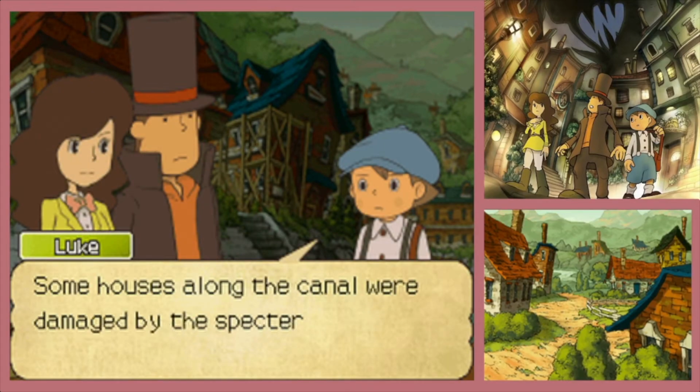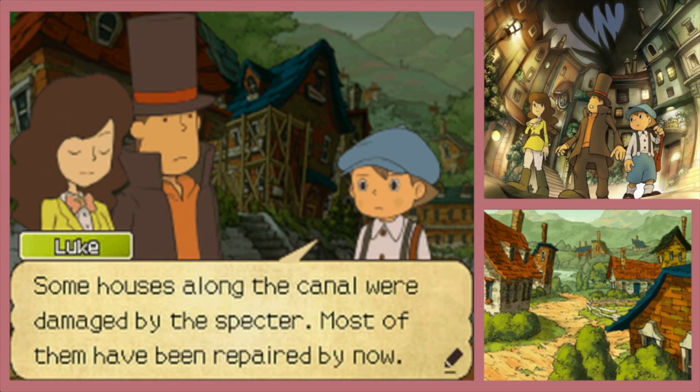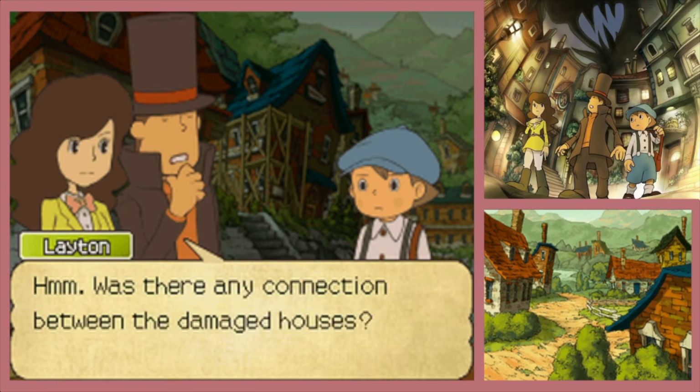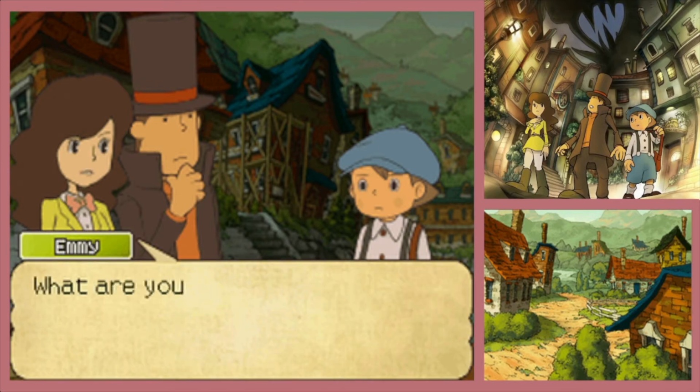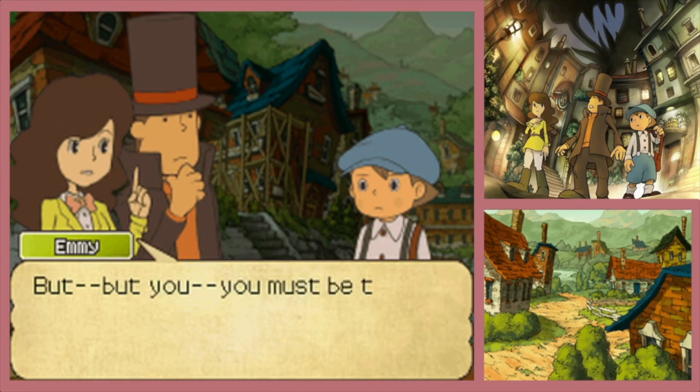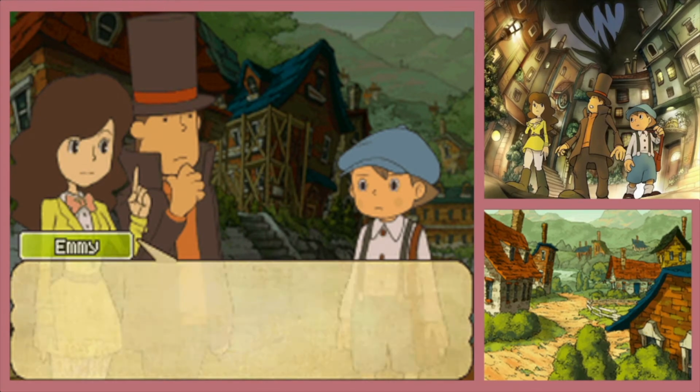Some houses along the canal were damaged by the Specter. Most of them have been repaired by now. Was there any connection between the damaged houses? What are you thinking, Professor? Oh, nothing. Yet. But you... You must be thinking about something.